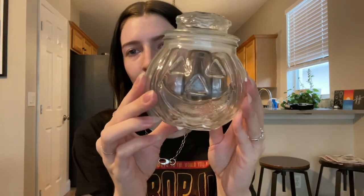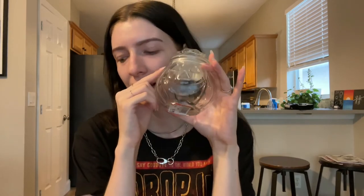Y'all know I had to get the one Halloween thing I found. It's just a little jack-o'-lantern pumpkin jar. I have no idea where this is originally from, but it was $2 and I love him.